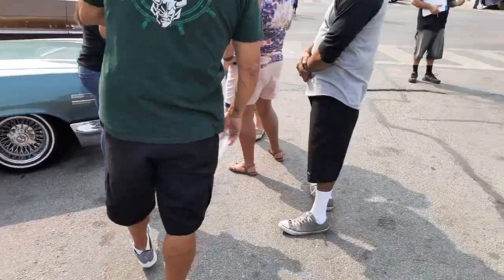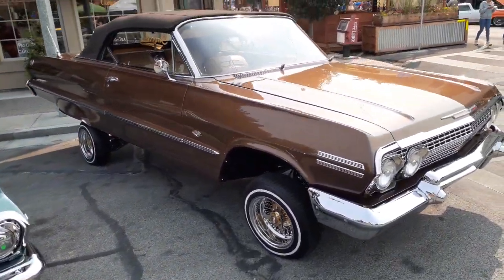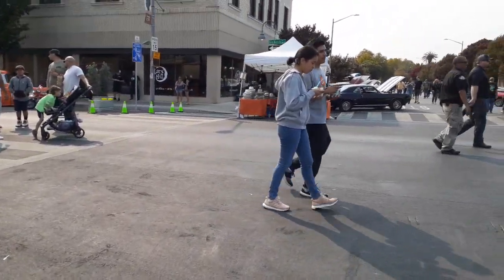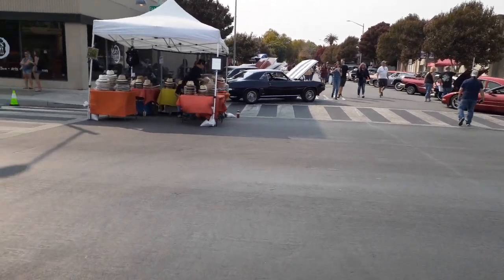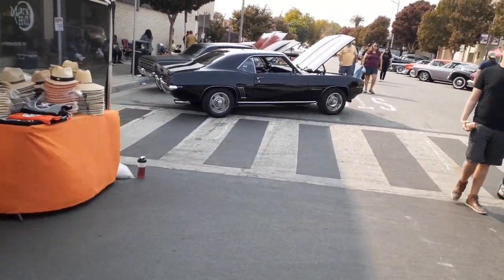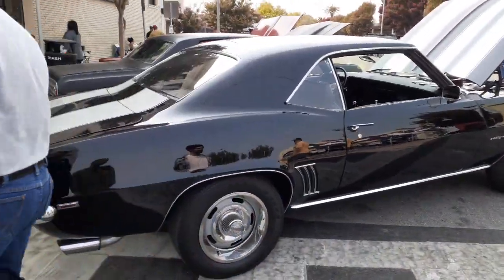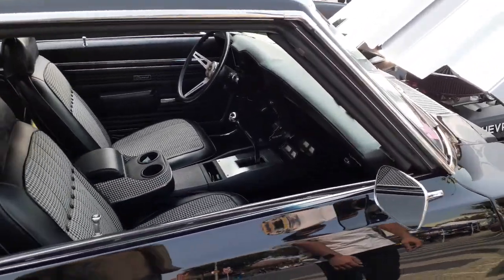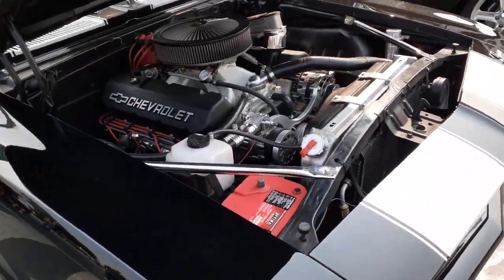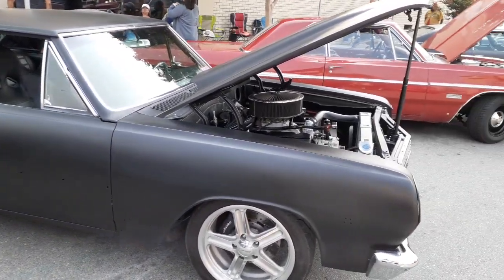52. So check out that side. Look at a hat. Gorrito. Another Camaro Rally Sport. Oh, yeah, Camaro. This one looks nice. Look at that one. Matte black.